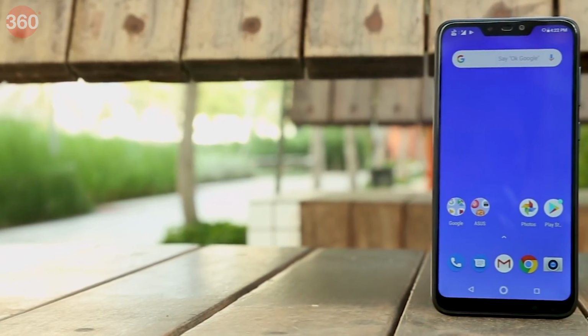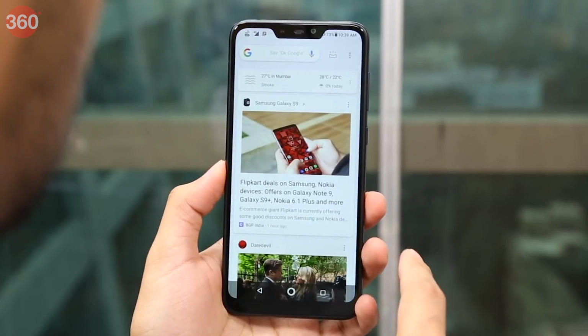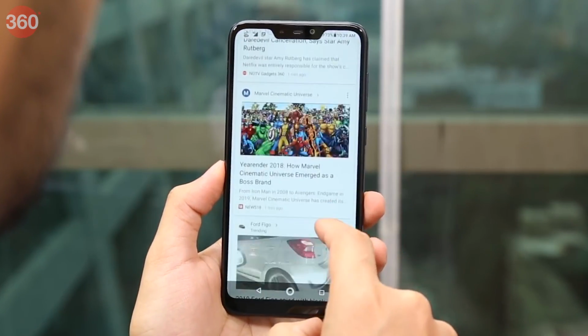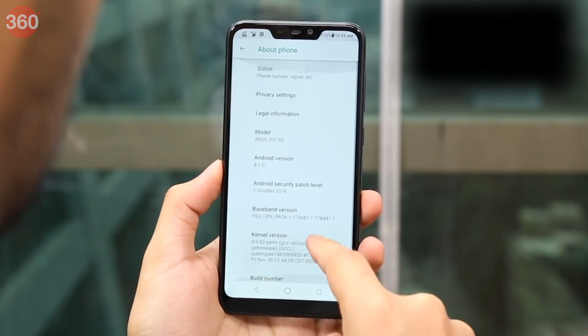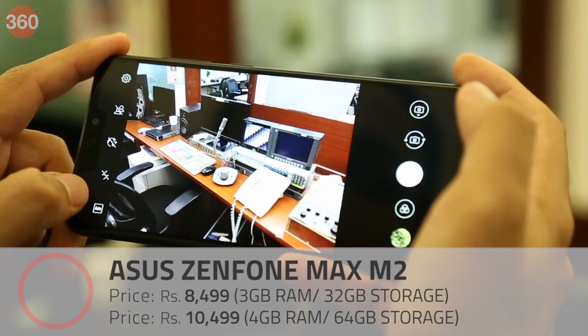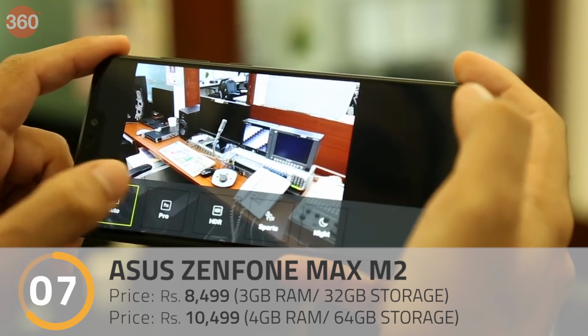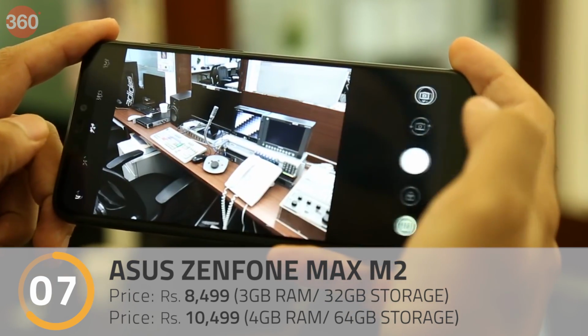While the Asus ZenFone Max M2 doesn't look like the most exciting phone around, it does offer good performance and great battery life. The presence of stock Android is another positive, and the company is promising to finally release the Android Pie update for the phone this month. Pictures taken from the smartphone's cameras in daytime were surprisingly very detailed, however we did find the colors to be muted.